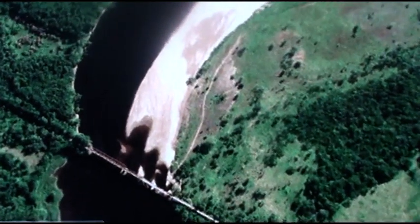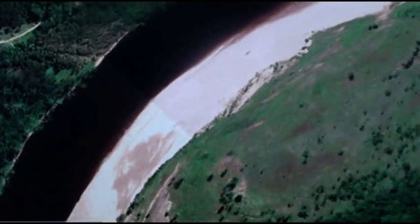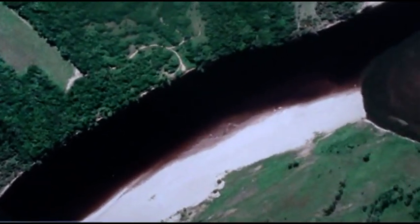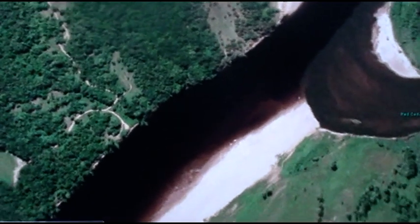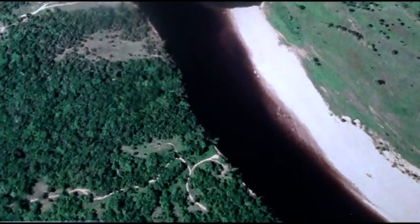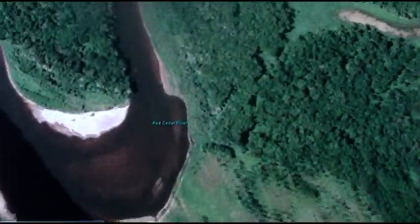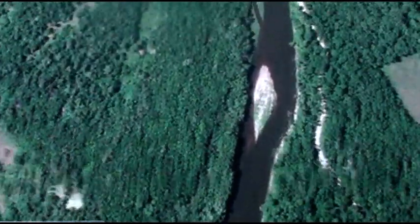After leaving Red Cedar, we're continuing down the Chippewa here and coming around this curve, and we run into the Red Cedar River where it empties into the Chippewa. And now we are going to be heading up the Red Cedar River toward the historic town of Dunnville.